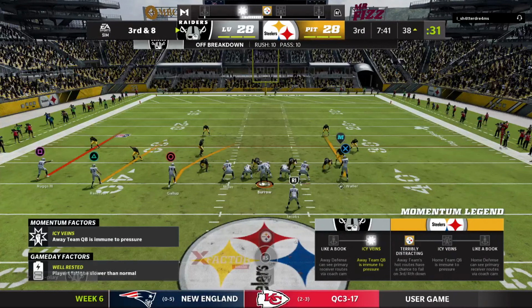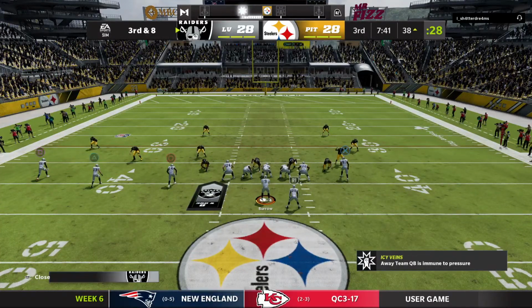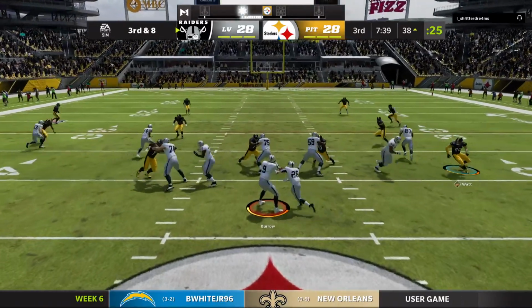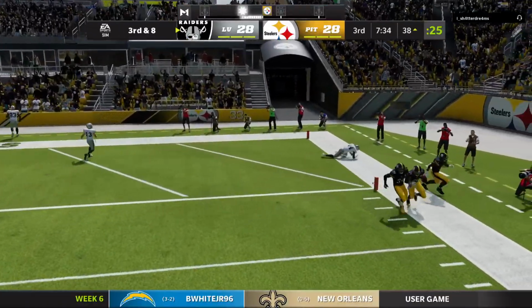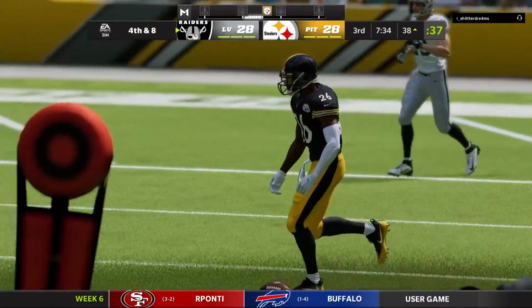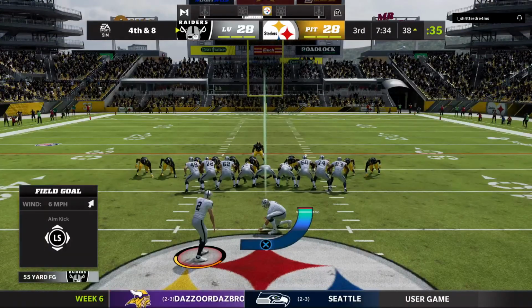Oh, the terrible towels here at Heinz Field out in full force. Here's 3rd and long. Now they go play action now. Burrow. Going to take a shot for Gallup. And that is intercepted. Or was it? Wait, they'll say no. No interception. He did not keep the feet in bounds, apparently. So that's just going to be an incompletion.